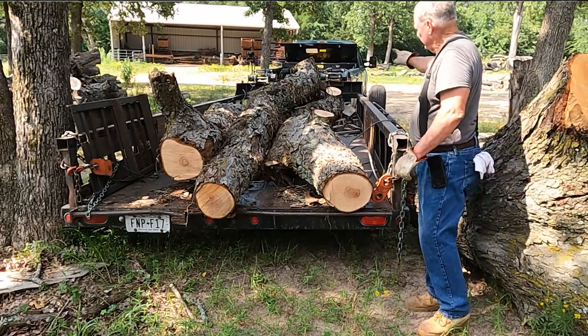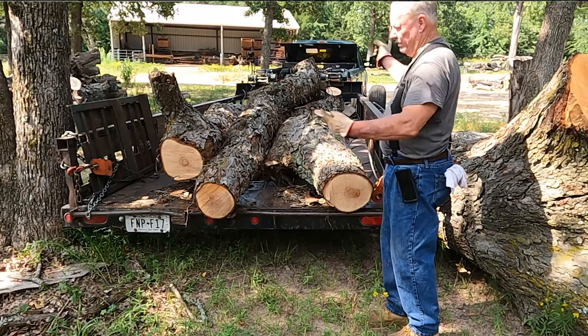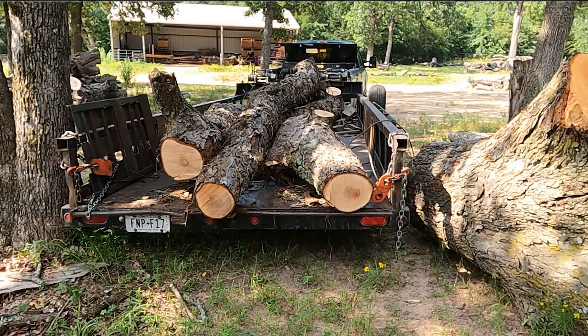As you can see, what we're doing is we're running a cable all the way from the winch to the rear to a snatch block, and then the cable goes back to the front. We will hook the two cables together, and the two winches will pull simultaneously. Get those logs off.